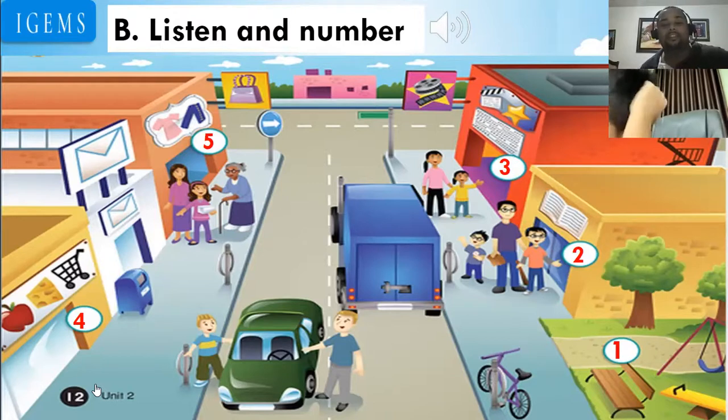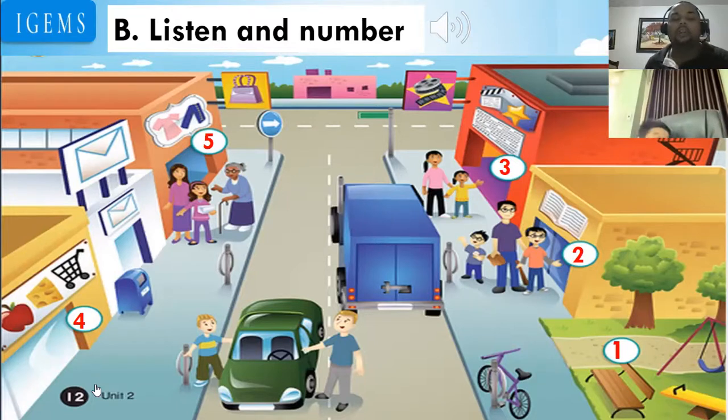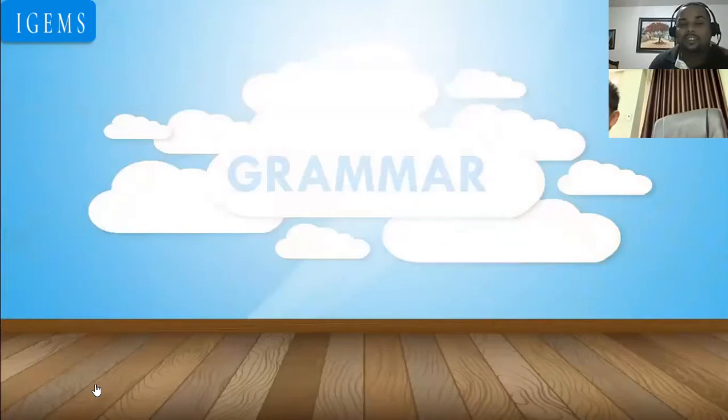And what about number three? Number three, movie theater. Movie theater, that's right. And number four, what is that? Supermarket. It's a supermarket, that is correct. And number five, what can we see in number five? Any idea? Do you remember? Yes. It's a department store, right? Department store. That is correct.